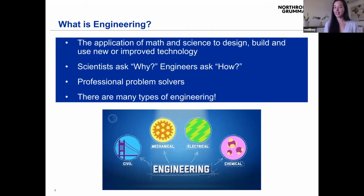And there are a lot of types of engineering. So there's civil engineering, which is helping with buildings. Mechanical is pretty broad. It has to do with anything that has mechanical components. Electrical engineering, chemical, and these days there are a lot more exciting fields like biomedical and biological engineering. So basically, if there's a science that you like, then there's most likely an engineering that goes along with it.